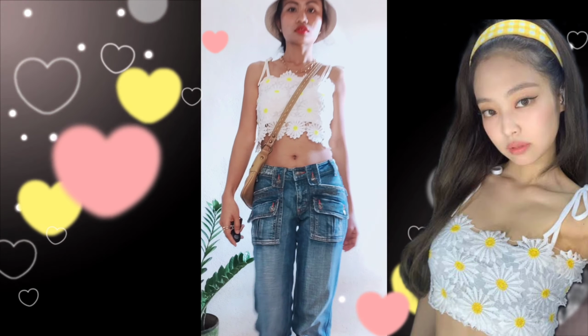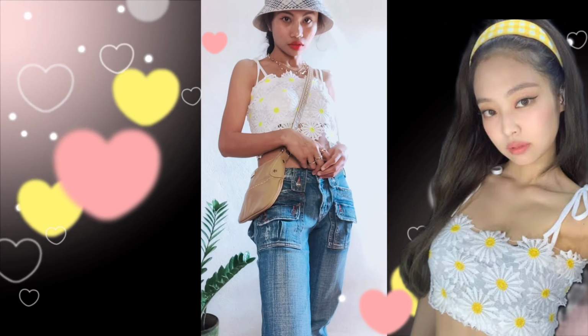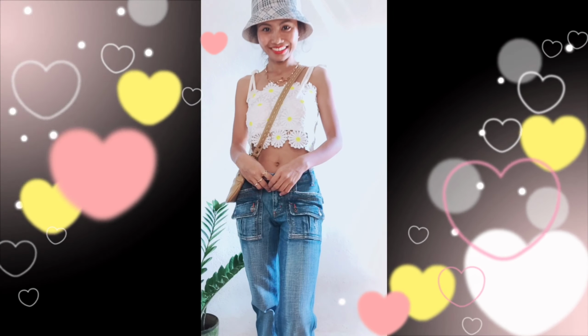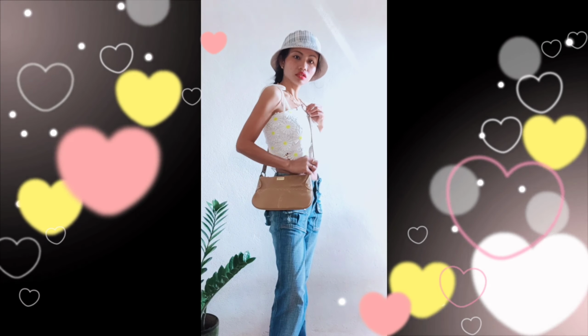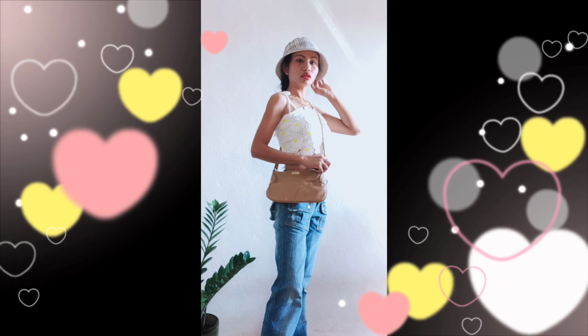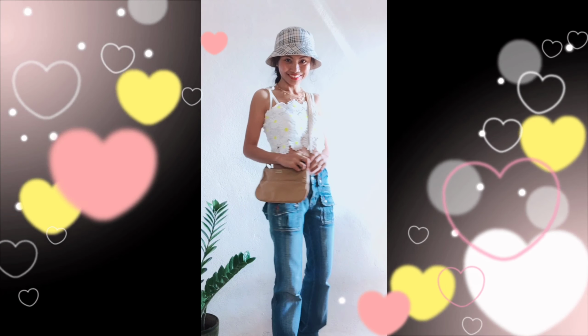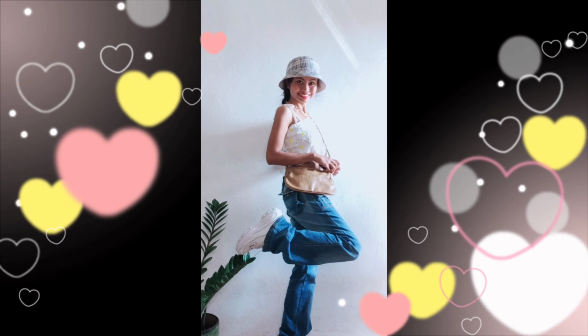Next is Jennie's outfit. I just paired it with jeans. The top has a yellow detail which matches the bag that was given to me by my aunt. 3/4 of the top's color is white, so I went for a white pair of chunky shoes.